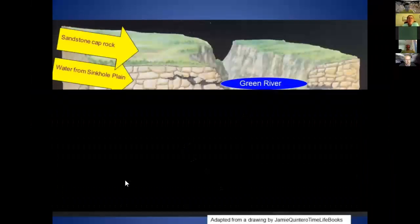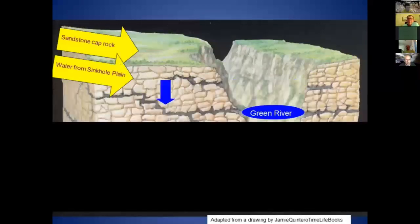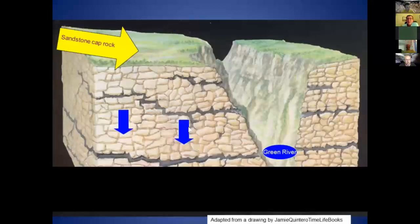So what happened, how this cave formed, actually, we have the sandstone cap rock, we have water coming in from the sinkhole plain, and water always sinks to the lowest level of the base river around it. And as the Green River, because of glaciation over the years, the Green River in size went deeper. And when the Green River went deeper, water was pirated to lower levels of the cave, forming new passages. And that process was repeated again as there was more glaciation.